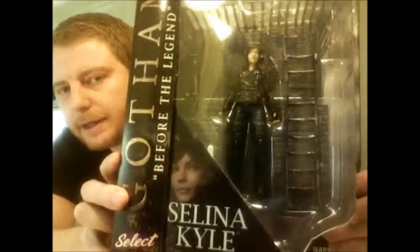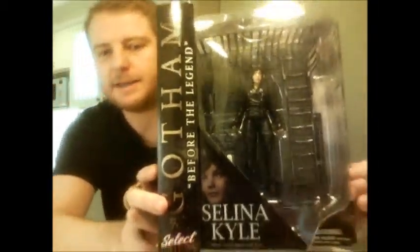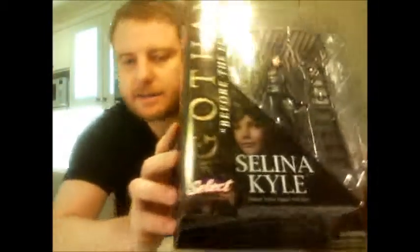And there we go, and it says Gotham before the legend down the side there. Selina Kyle deluxe action figure with base. On the side we've got a photo of Cameron Bicondover, who plays Selina Kyle. Also it says Gotham before the legend.